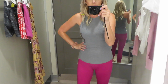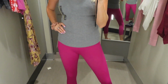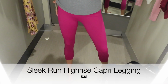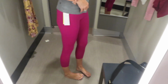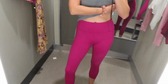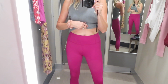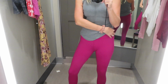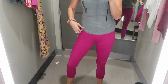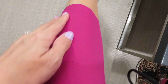Now onto some activewear. You guys, I have not tried on Target activewear in a very long time, and I was absolutely shocked by these pants. They were so soft and comfortable. They're seamless, and I couldn't believe how comfortable they were. It felt like I wasn't wearing anything. And the bottom, the capri part, had little holes, almost like it's supposed to cool you down when you're working out. I don't know. They were really comfortable, and as you can see, they're totally seamless.